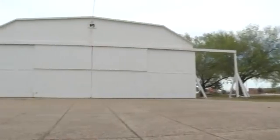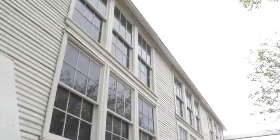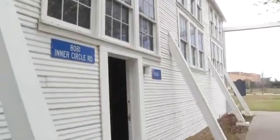Hangar 9 at Brooks City Base is the only remaining wooden hangar of its kind still standing in the nation. There were once dozens of hangars just like this across the country that could hold 8 of the old Jenny biplanes. There were once 16 hangars just at Brooks, set up in a very unique way.